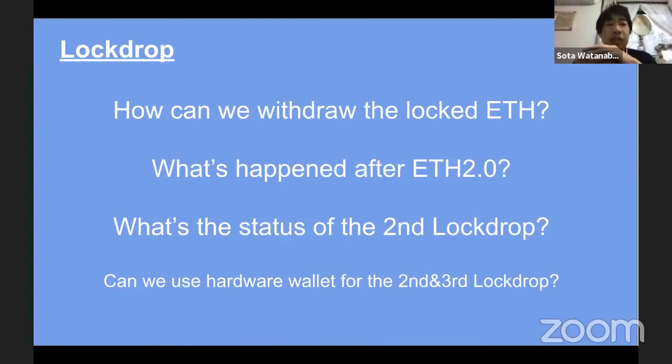So my next question is what's the status of the second Lockdrop? So we have multiple Lockdrops. Actually, there's 3 times. The first Lockdrop was done 1 month ago, and around 3 million USD was locked on our Lockdrop smart contracts. So what's the status of the second Lockdrop? And could you describe the second Lockdrop, especially the Bitcoin Lockdrop?